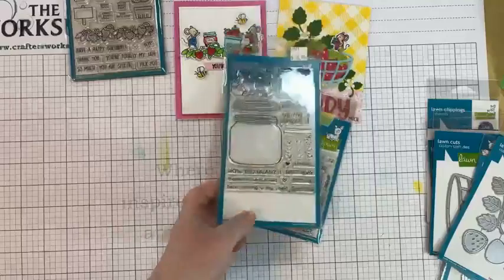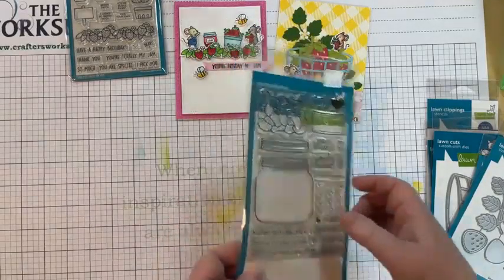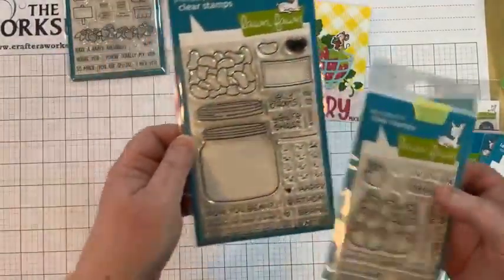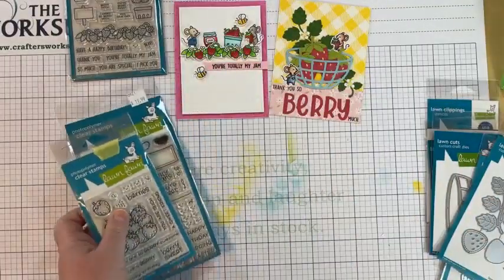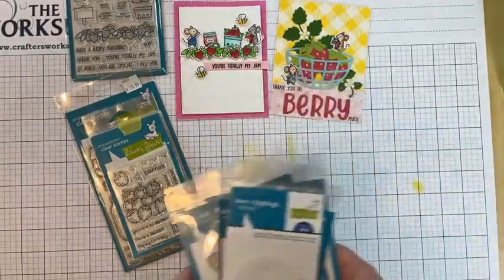There's the jar. So what you can do is you can fill the jar with jelly beans, or you can fill the jar with strawberries and have lots and lots of fun with that. So those are all the strawberry themed goodness from this new release.